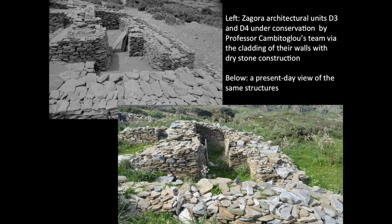And the first of those, as we saw in an earlier slide, was backfilling parts of the site, reburying areas of the excavations they conducted. A second, and also very effective, conservation approach was to clad the walls of the excavated domestic structures in what we refer to as areas D and H, essentially the top central area of the site at Zagora, to clad those structures with a mantle of stones.